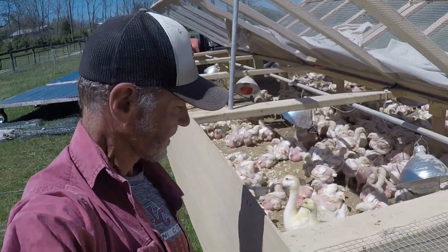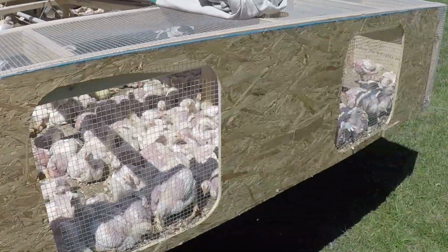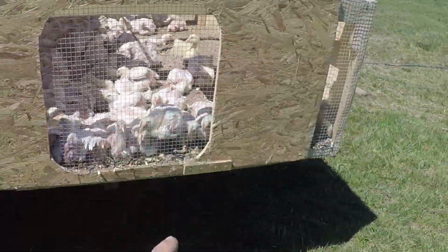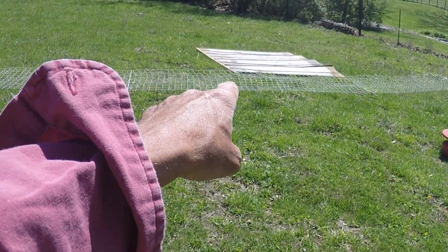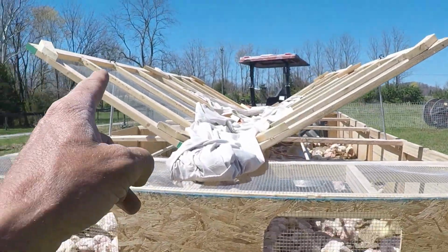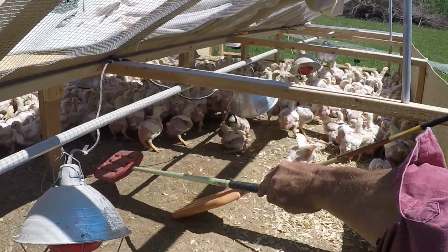Now we gotta see if we can get these little fellas out of in there. And we'll remove this back. And I've got a little slide, and I'm gonna hook up here. These will raise straight up, and I'll try to push the birds out this way.